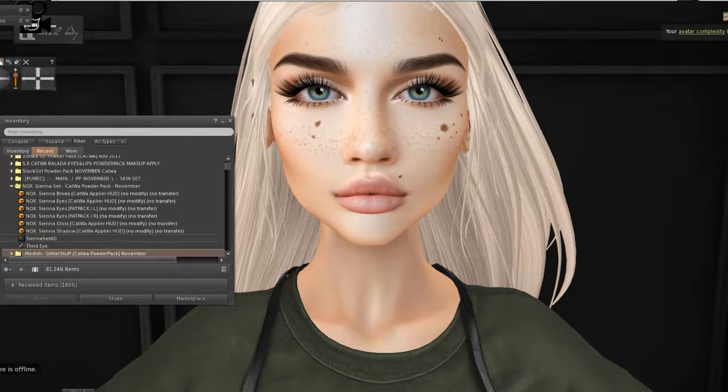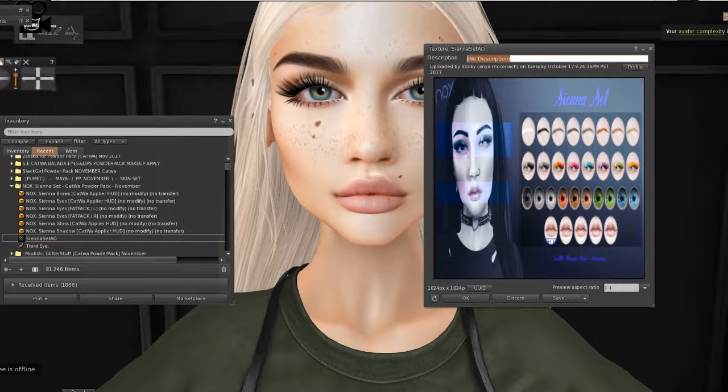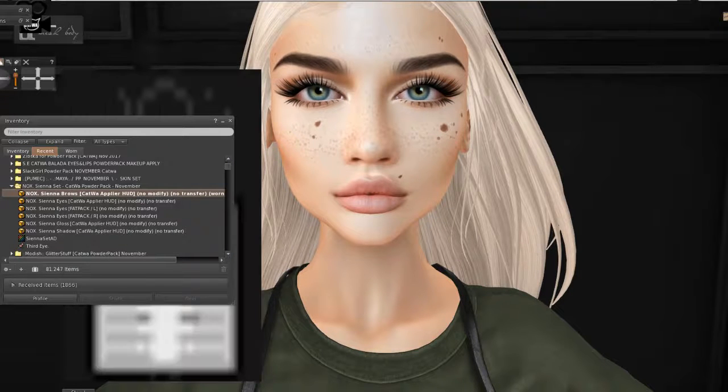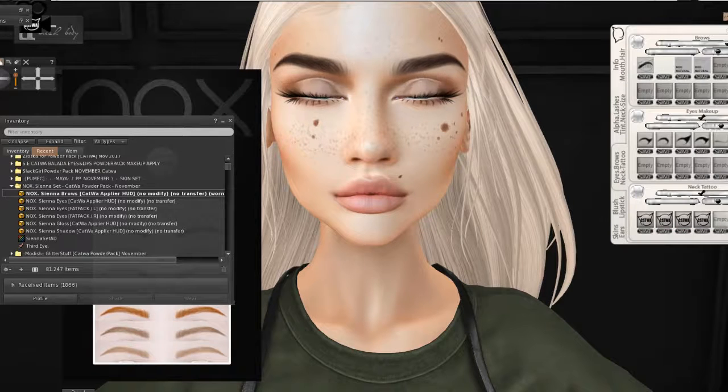I have no clue what Nox is giving us because I really don't know the brand either. But it looks good. It looks a little bit more gothic, kinda-ish. I don't know. Let's go ahead. We have brows. So let's get rid of ours and try them out.